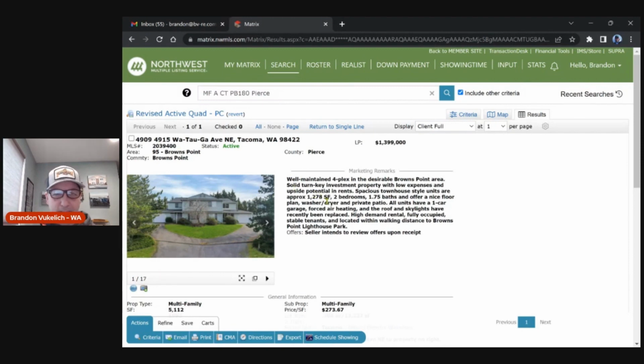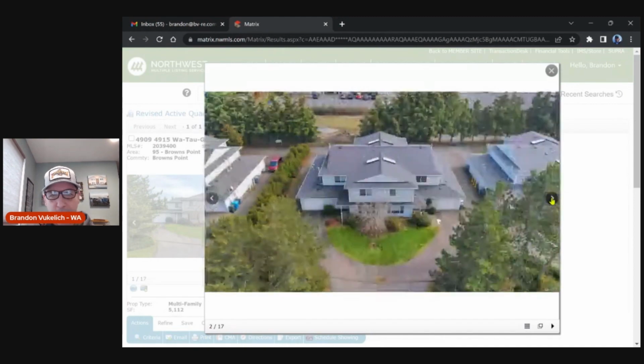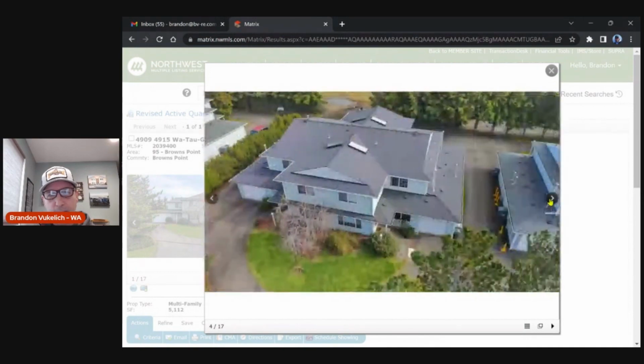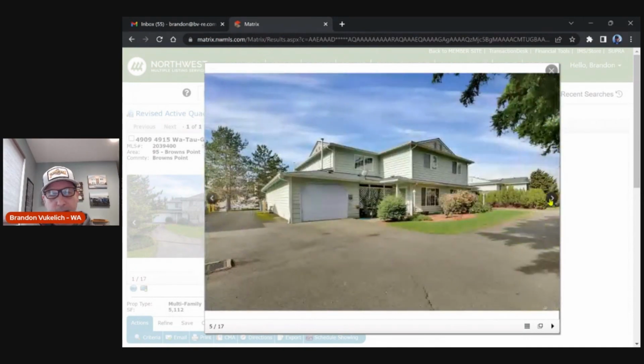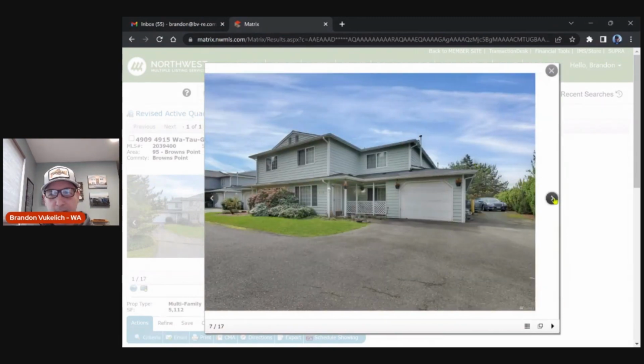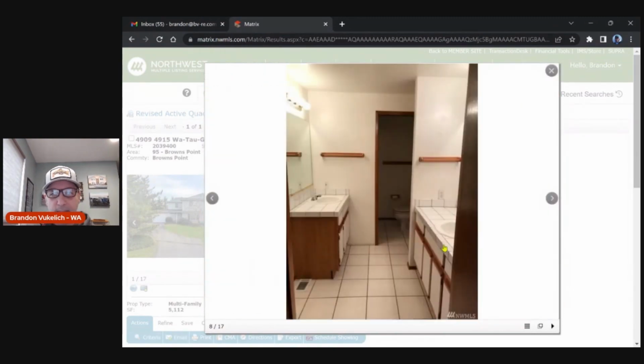Well-maintained fourplex, spacious townhouse style. That does not look like a fourplex. Let's take a look. Probably huge units. I'm guessing it's both of these. That's what they're doing, saying it's a fourplex. Yeah, different color. So it's these two. That's nice though. A little dated.